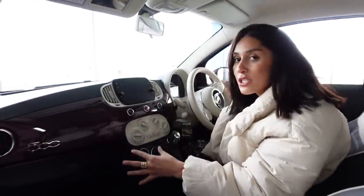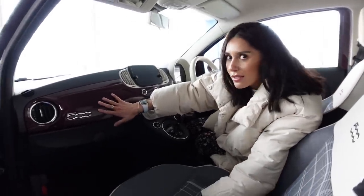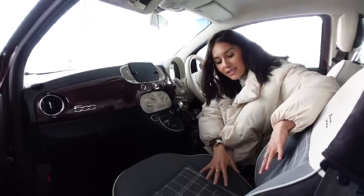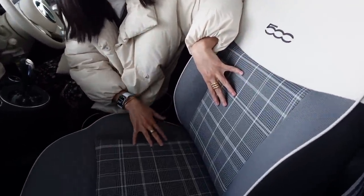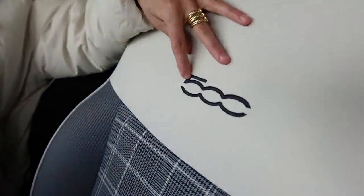So I can actually reach the whole dashboard. If you can see, this is the same Bordeaux color as the outside, obviously, because we're matching. We've got the tartan seats, granddad, yes, in a gorgeous slate shade, I'd say. You've got the detailing here. The only thing that does worry me a little bit is the kids getting in and out and staining it, but it's fine.